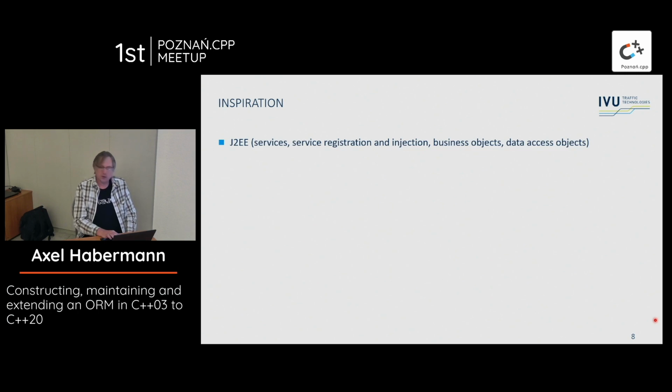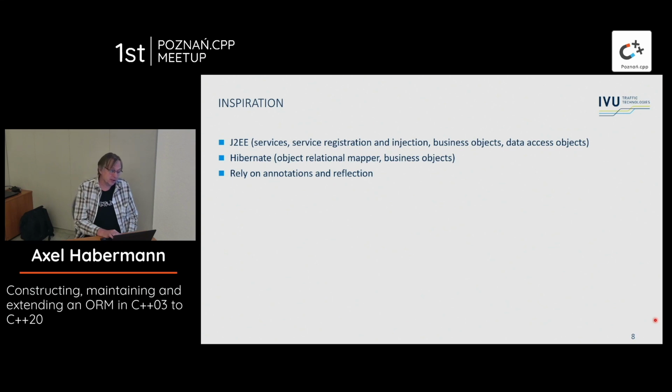We took inspiration from J2EE, Java 2 Enterprise. What does it mean? Whatever. It has services, service registration, service injection, business objects, data access objects. And then it has Hibernate, which is one of the most prominent persistence providers in Java. And it delivers an object-relational mapper, business objects, or the facility to build business objects. And these technologies rely heavily on annotations and reflection.